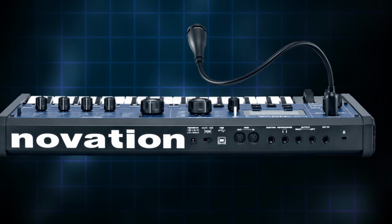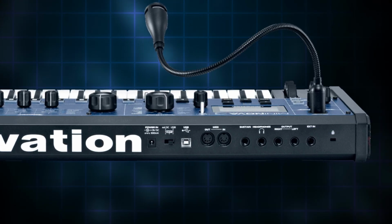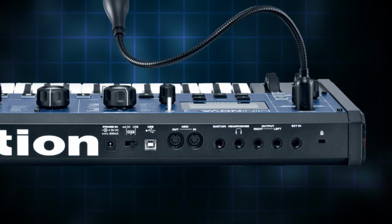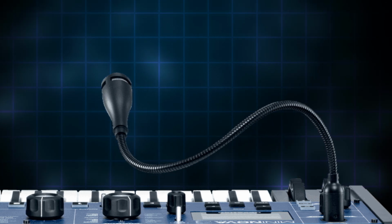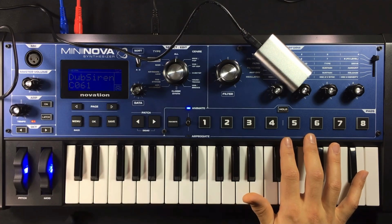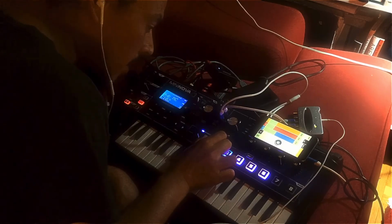When it comes to connections, you've got the DIN 5 MIDI in and out, an input for an expression foot switch, a USB port, and an XLR input for a microphone, and the thing even comes with a gooseneck microphone so that you can use it with the vocoder. It's got 37 mini keys. Now this might annoy some people out there, especially people who like full-sized keys.